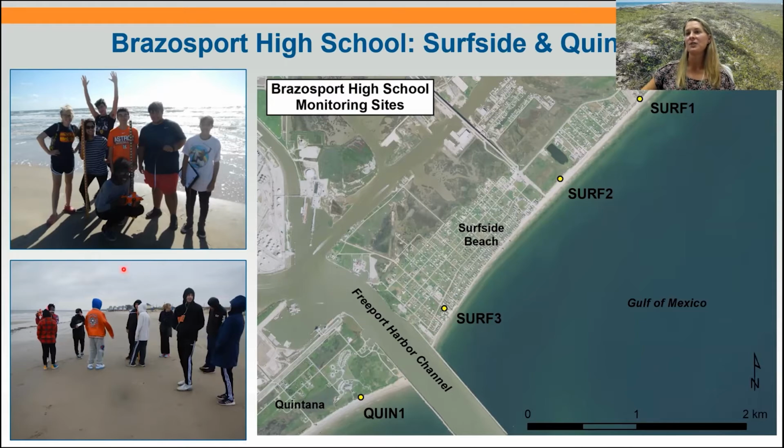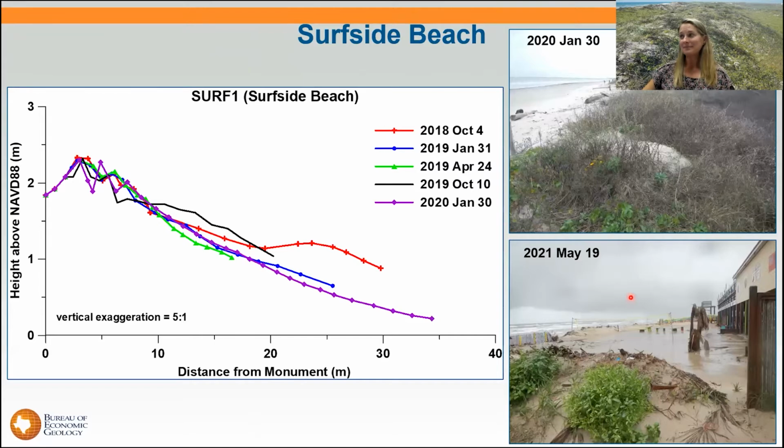So this is a fun group. They are environmental science students. There's seniors. The environmental science program was started the year I reached out to see if they were interested in joining. So it was a natural fit for them to start collecting data in this location. So far they've just been collecting some baseline data, and we had a site, had a nice little dune.